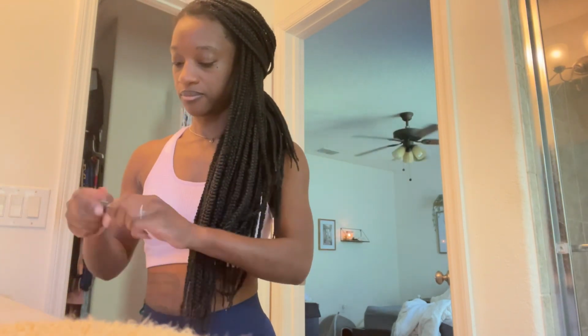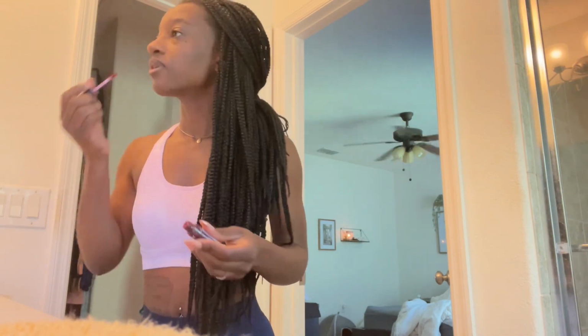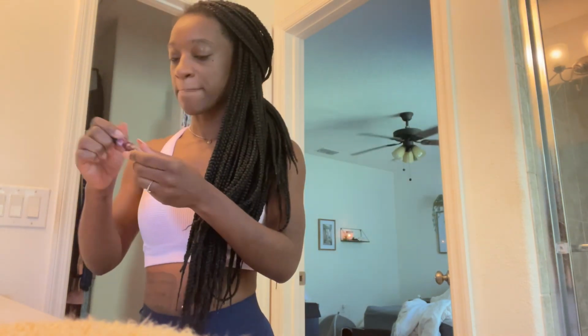I will tell you guys that I have incorporated Pilates into my workouts, and I have dedicated Sundays to my Pilates classes. So I'm getting ready to go to Pilates. I'm just putting on a little bit of lipstick for my Pilates class, and it's something that I have really started enjoying, and I love just going on Sundays and dedicating Sunday to that.